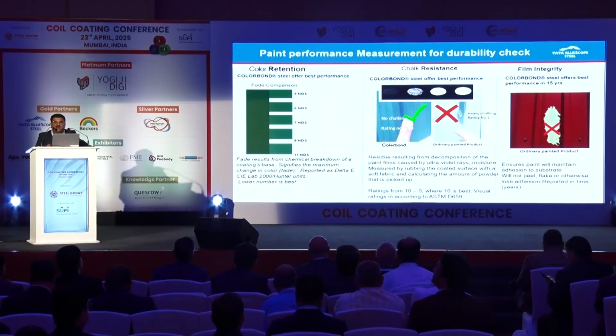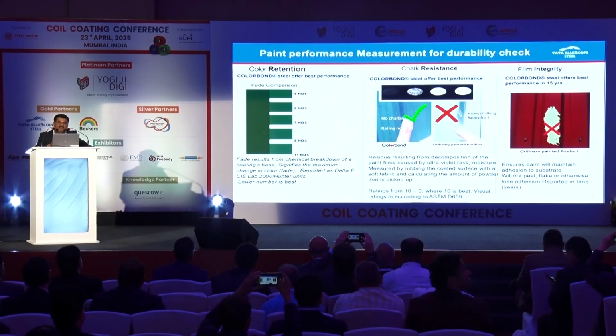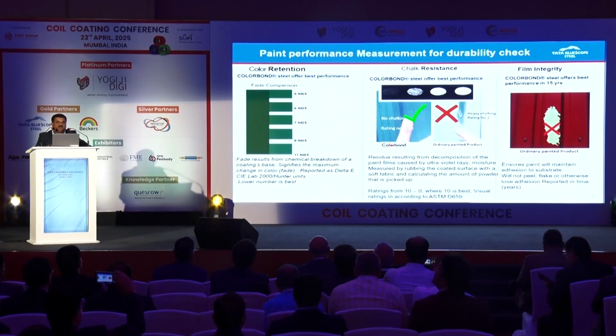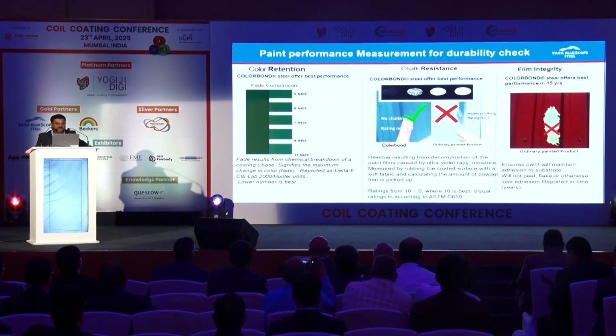And typically, buyers go for color retention, chalking resistance, and film integrity. These are the three major important features; normally the buyers buy based on these. And we have to take care of all these factors while supplying or manufacturing the product and giving it to the B2B or B2C customer.